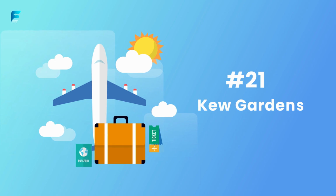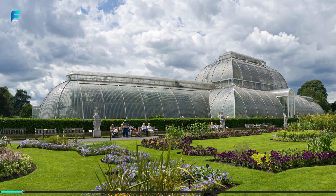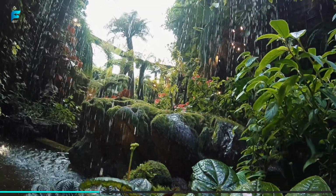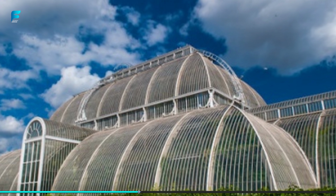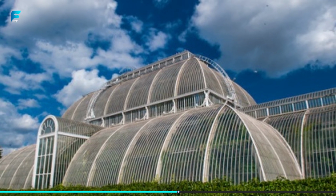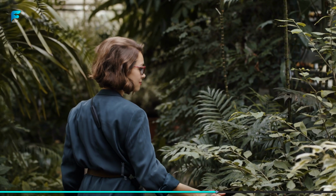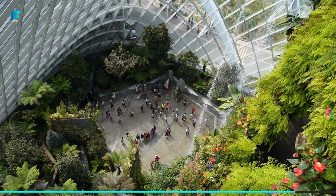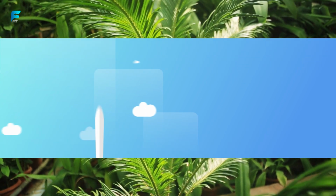Kew Gardens. A UNESCO World Heritage Site, Kew Gardens has a wide variety of plants and trees from all over the globe, including a beautiful glasshouse constructed by architect Lord Norman Foster. Guests may stroll around the gardens, visit exhibits and activities, and even walk along a treetop walkway.